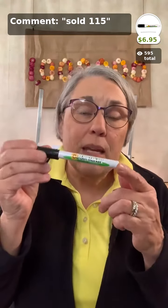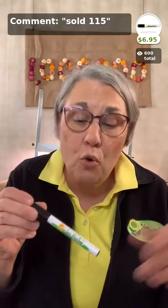And just totally love. You need to know the dates. You need to know what you're marking stuff. And this means when you go back to read it, it hasn't vanished, as happens when you use Sharpies, which are not made to be used outdoors, right? So that is the garden marker.